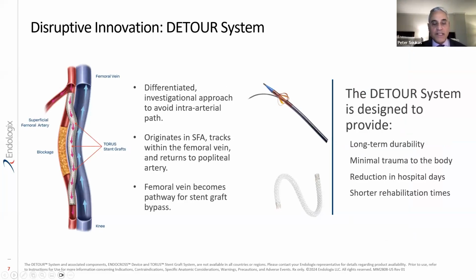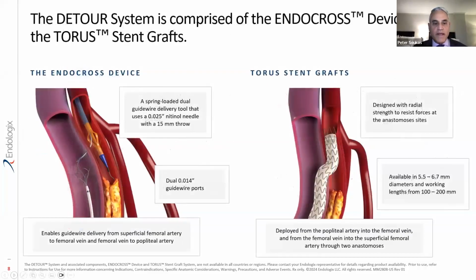So the concept is really pretty simple, basically going from the proximal SFA into the femoral vein, creating an anastomosis, and then going from the vein back into the above-knee popliteal artery, and then advancing a series of stent grafts to basically bypass that nasty disease in order to restore flow to the distal lower extremity.